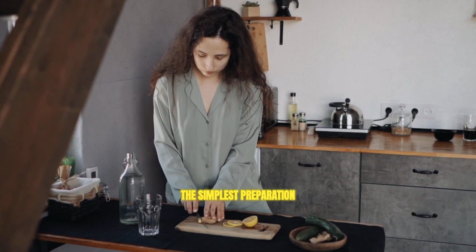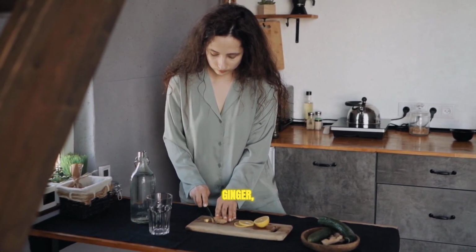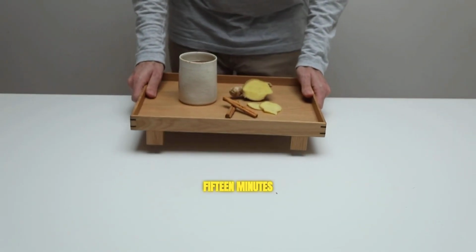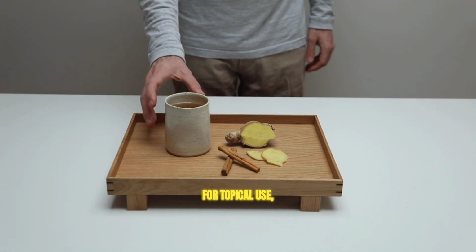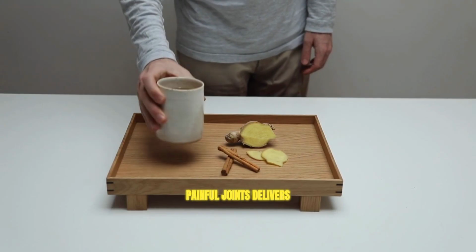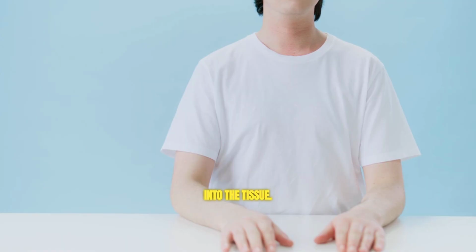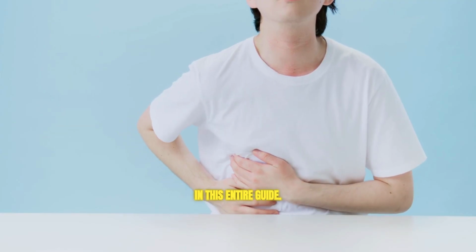The simplest preparation is a strong, fresh root tea. Slice 1 to 2 inches of fresh ginger, steep in boiling water for at least 15 minutes covered, and drink 2 to 3 cups daily. For topical use, ginger-infused oil warmed slightly and massaged into painful joints delivers gingerols directly into the tissue. Ginger is one of the safest herbs in this entire guide.